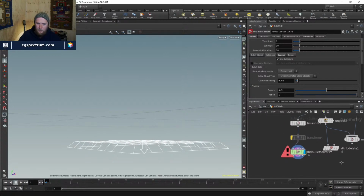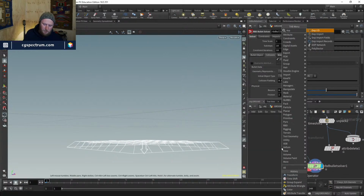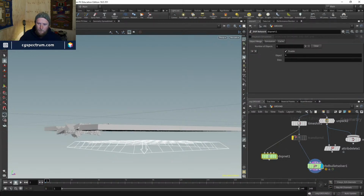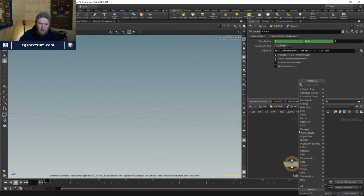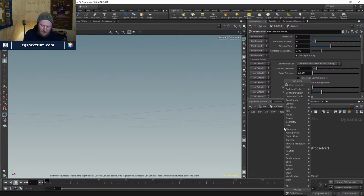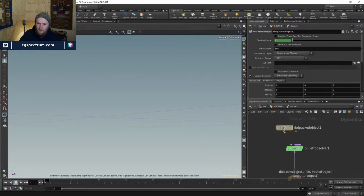So I'm going to try and just build this into a simple dot network, because there might be something in there that's causing it to be very slow. I don't know. It could just be that's what it is, but let's try. So RBD packed object.